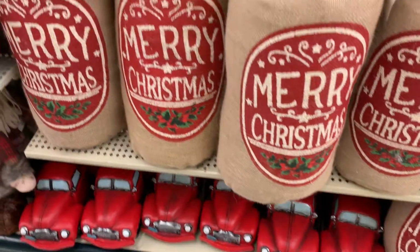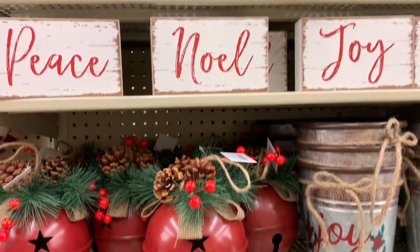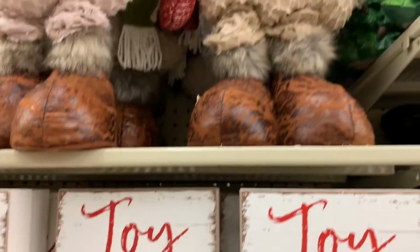So we got the little red truck at the bottom. These little wood trees, love those. And these little wood signs, peace, Noel, joy. Super cute, can be used in so many different ways. I just love the fact that it's wood.